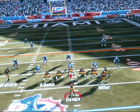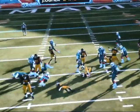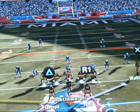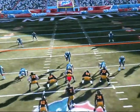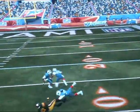The offense heads to the line for the 7th play of the drive. They tackle him for a loss. This will be the 8th play of this drive. Second down and 12. Looking to the right side and throwing. Bender.